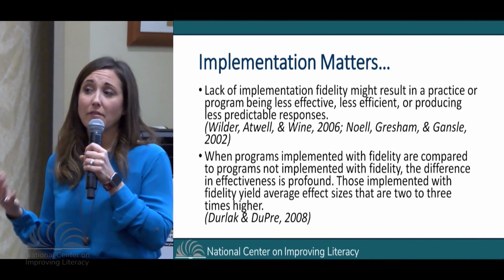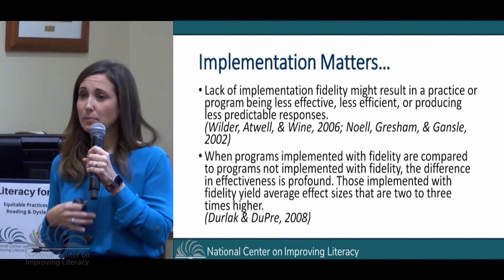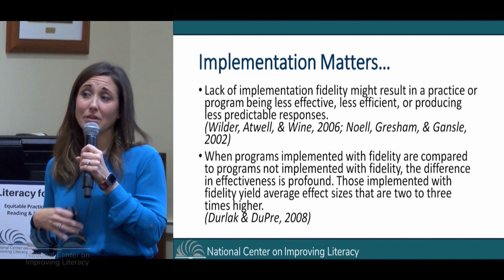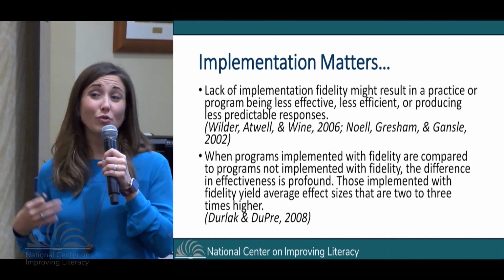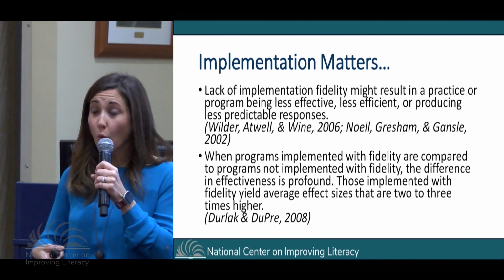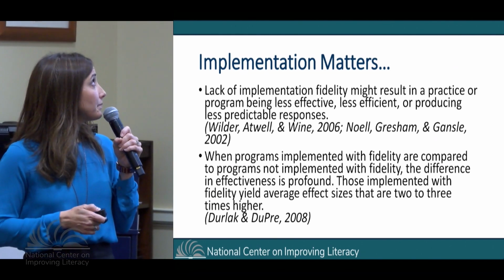So again, if I have a program that's been backed by scientific, evidence-based research, and I'm not implementing it how it was designed to be implemented, I am setting myself up for an effect size that is 2 or 3 times lower for my students.